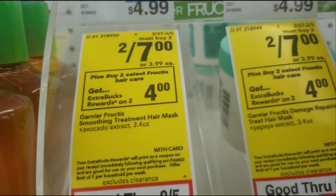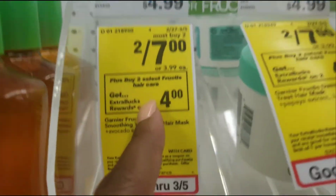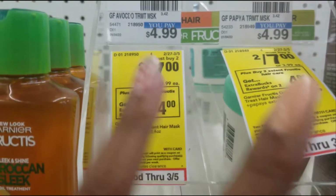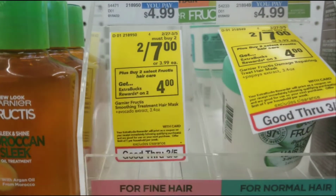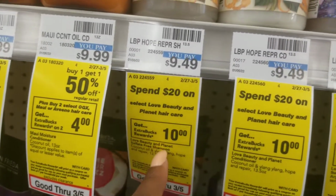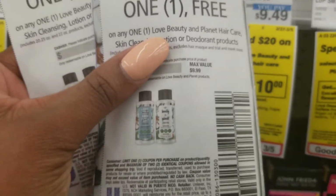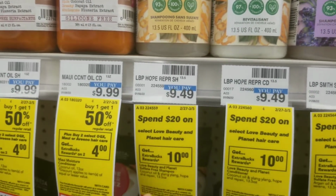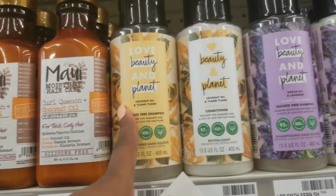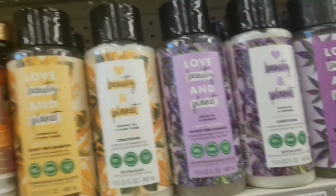So these are on sale, 2 for $7. When you buy 2, you get $4, but we got a $5 coupon. So we're gonna pay $2 and get $4 back. So they are on sale. When you spend 20, you get 10. We got these buy one, get one free. So we're gonna get 4, they're gonna be 37. We're gonna end up paying 18, and then get $10 back. So let's get coconut and lavender.